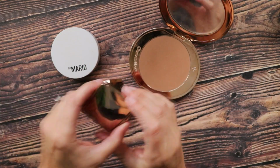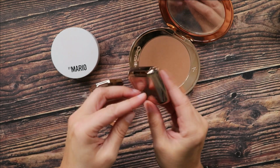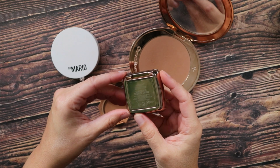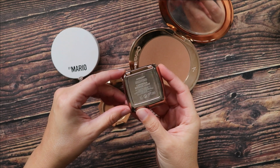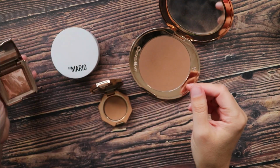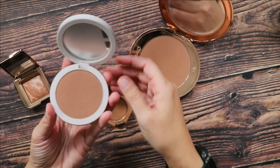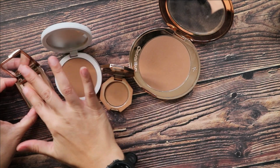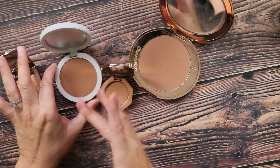Oh, you know what? There is one more. It's hiding. Hourglass. This one is the Ambient Lighting Bronzer in Luminous Bronze Light. Moving on. There's what that one looks like. And then the Makeup by Mario. So let's go ahead and swatch all these and we'll see just what we're working with here.